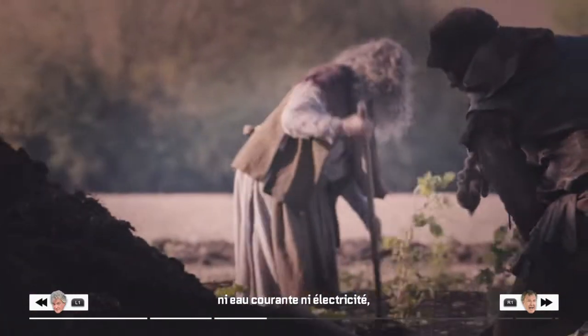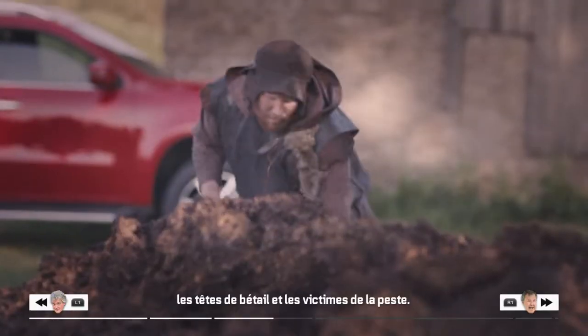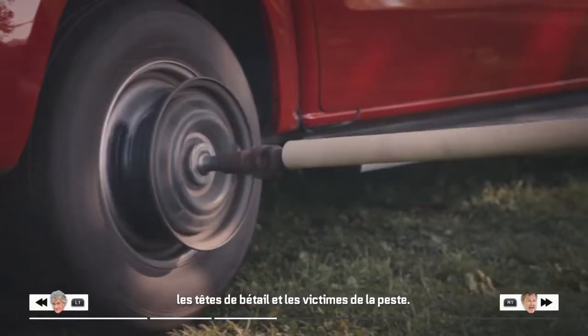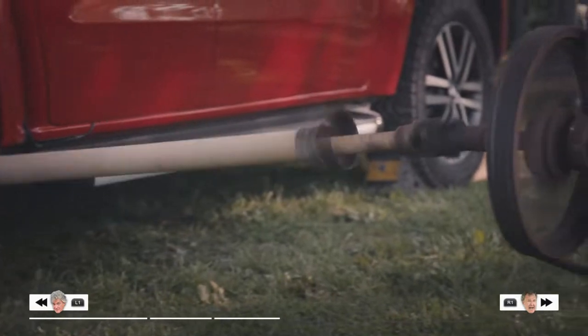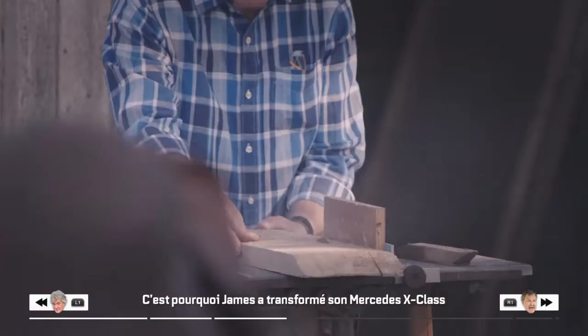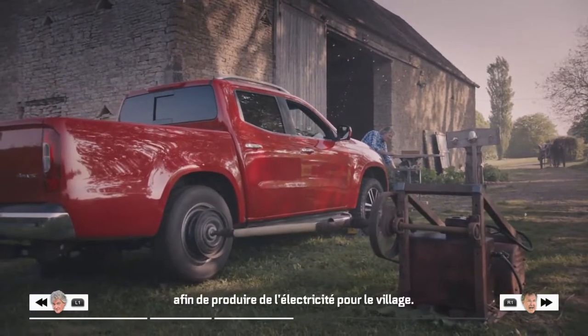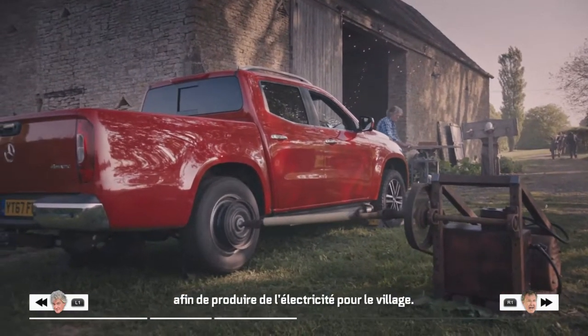In parts of the globe where there's no mains water or electricity, a pickup truck has to be more than just transport for plague victims and livestock. That's why James has turned his Mercedes X-Class into a power station, using its rear axle to make electricity for the village.